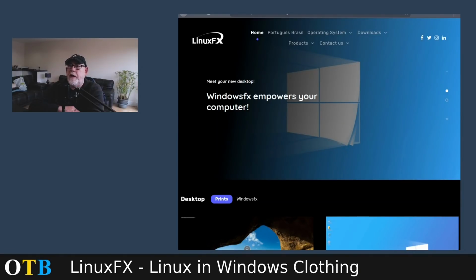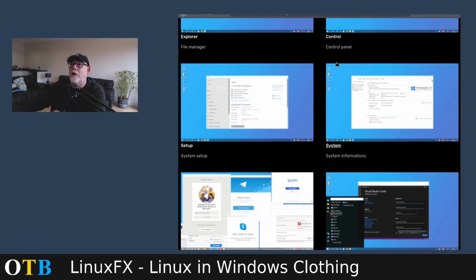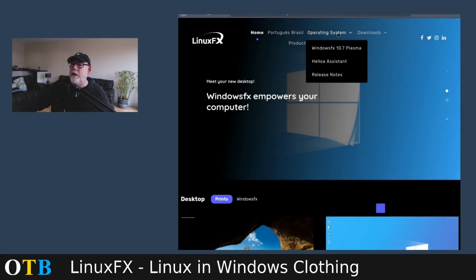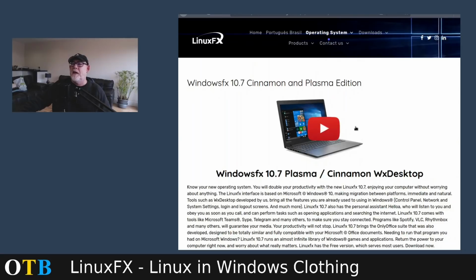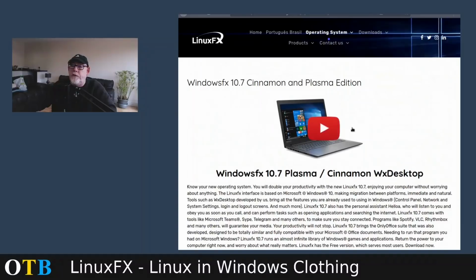So here we are. You can see the website here. LinuxFX it's called here. And as you can see, the whole website is very Windows-like. We even refer to things such as a control panel. It's a Brazilian distro. And here there seems to be a mismatch. The operating system is called Windows 10.7 Plasma, and yet the website is called LinuxFX. I mean, what is it? Is it Windows FX or is it Linux FX? And if we move over to the main page, Windows FX 10.7 Cinnamon and Plasma Edition. So you can choose and you can download the version that you want.